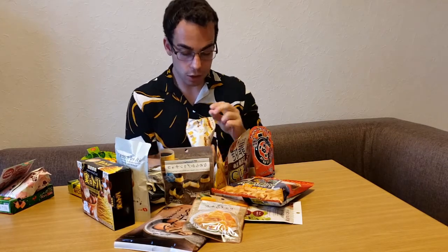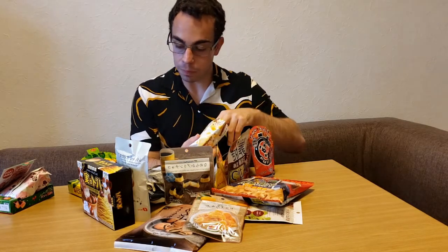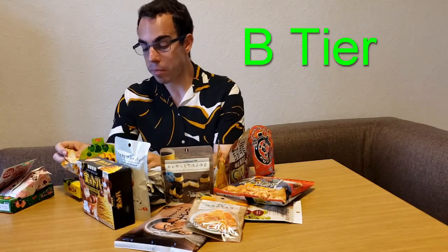And this is just straight chocolate flavored. And it's kind of a mushroom shape. And so you can find this at pretty much any konbini or any supermarket in Japan. And it's also kind of a chocolate, so it's kind of that basic flavor, so hard to disappoint. So again, I just place this one in the B tier.